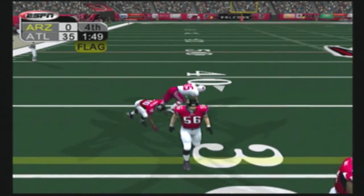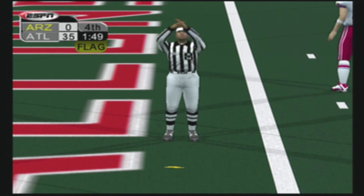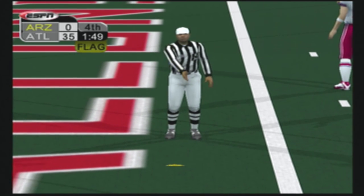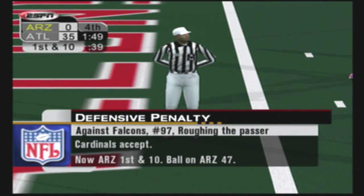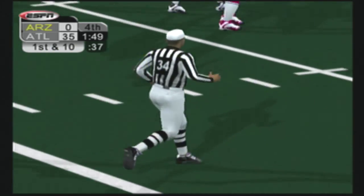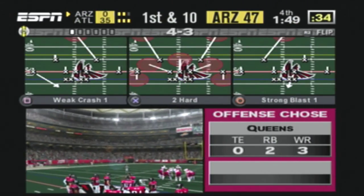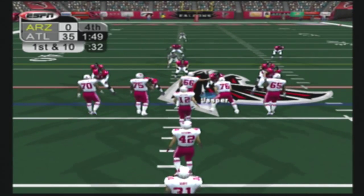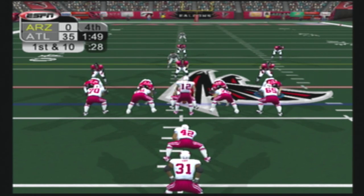Jones makes the catch out to the left and gets past the markers for a first down. Roughing the passer, number 97, defense. 15-yard penalty, automatic first down. Patrick Kearney. First down, the clock is running. Stopped at 1:49. Cardinals 47-yard line.